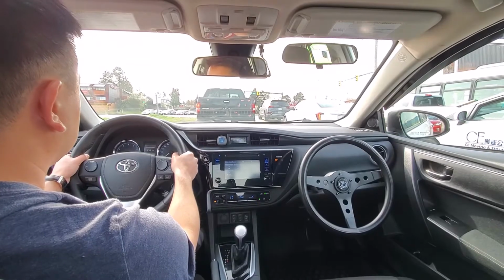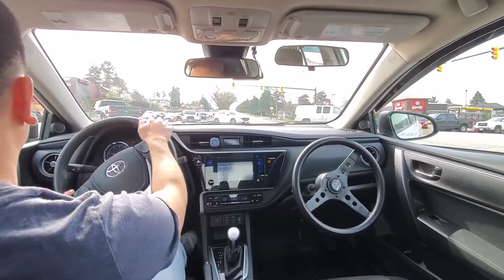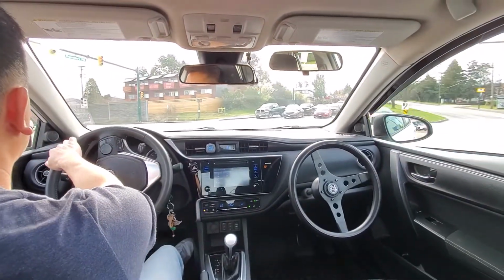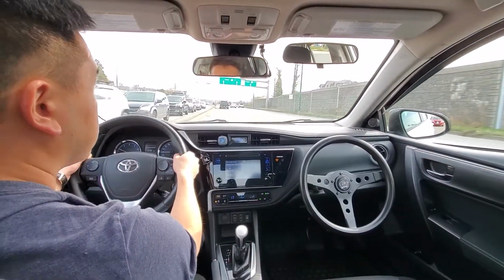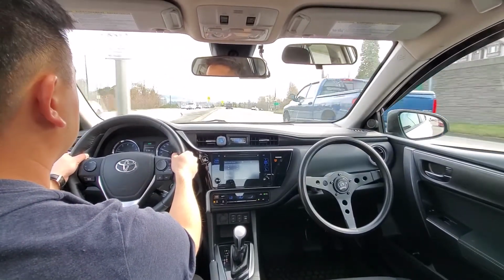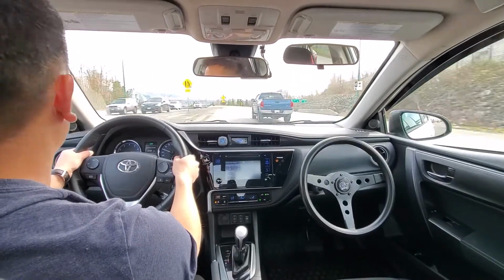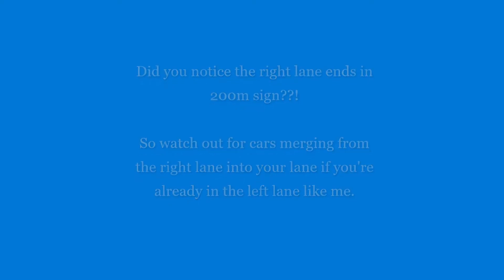Okay, so we're headed south on Boundary here, turning left onto the Grandview Highway entrance. Did you catch the sign on the left-hand side where it tells us that the right lane ends in 200 meters? So let's watch out for cars merging from the right lane into your lane if you're already in the left lane like I am. And that's how the sign looks like.